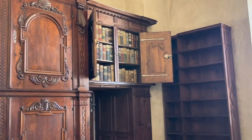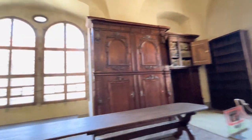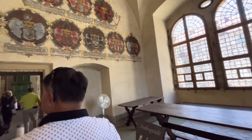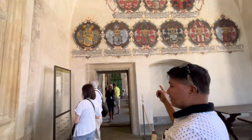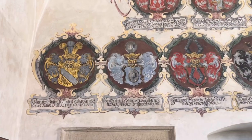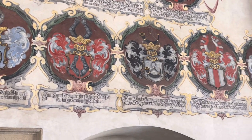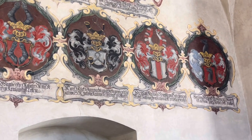The coats of arms on the walls and vault commemorate the individuals who held important land offices from the 16th to the 18th century. In the 16th and 17th century, a typical arrangement of the coat of arms of Highlands officials took the shape of a pyramid.